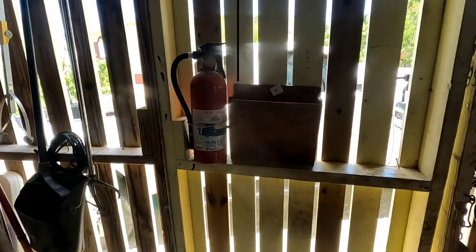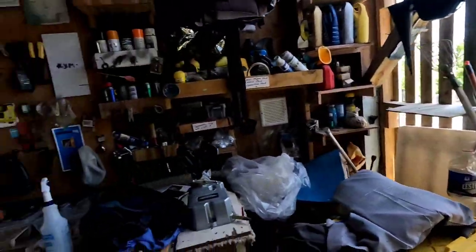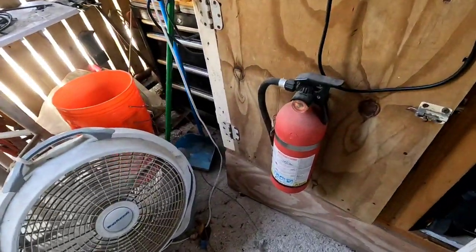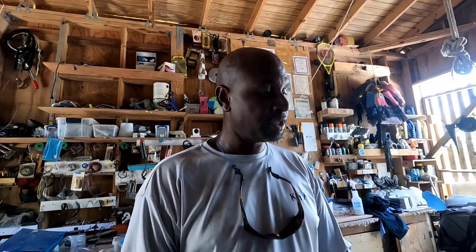Yes, my shop is equipped with fire extinguishers. This is one. Got another one here. Fire extinguishers. I got another one somewhere. I've got some advice for people with young children who have toys that use lithium-ion or LiPo batteries.